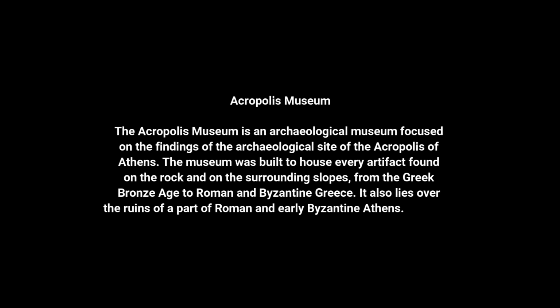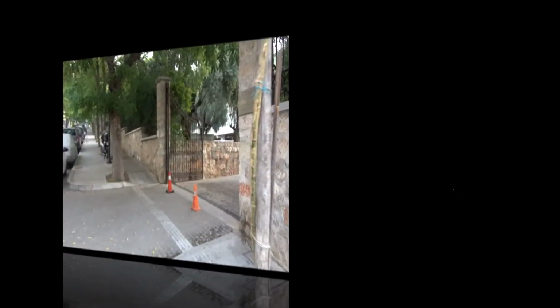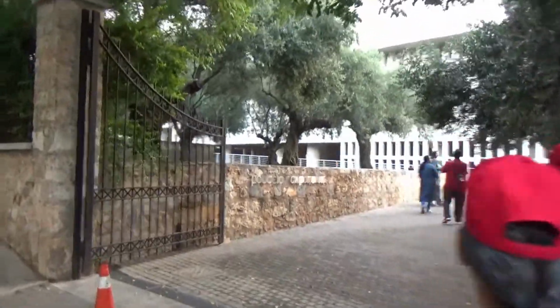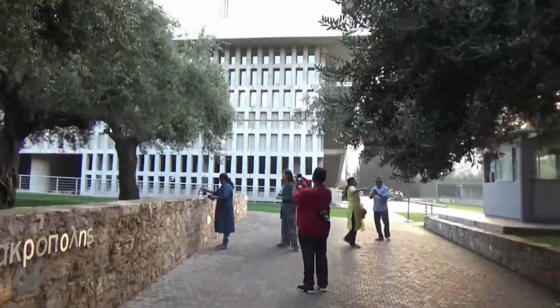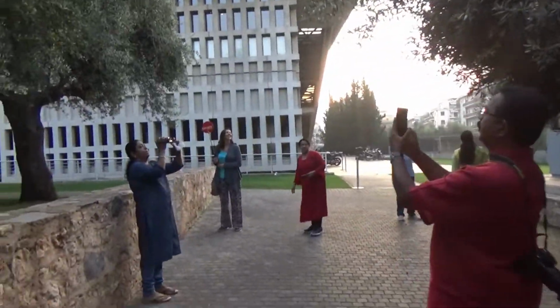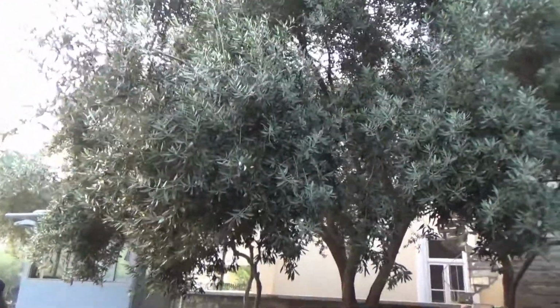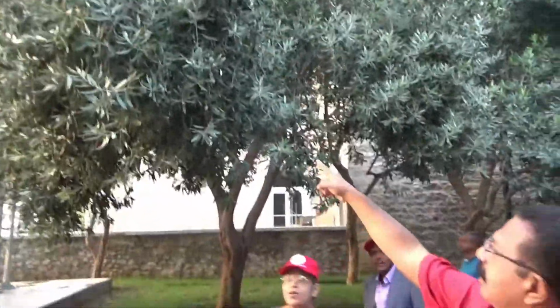The Acropolis Museum is an archaeological museum focused on the findings of the archaeological site of the Acropolis of Athens. The museum was built to house every artifact found on the rock and on its surrounding slopes, from the Greek Bronze Age to Roman and Byzantine Greece. It also lies over the ruins of a part of Roman and early Byzantine Athens.